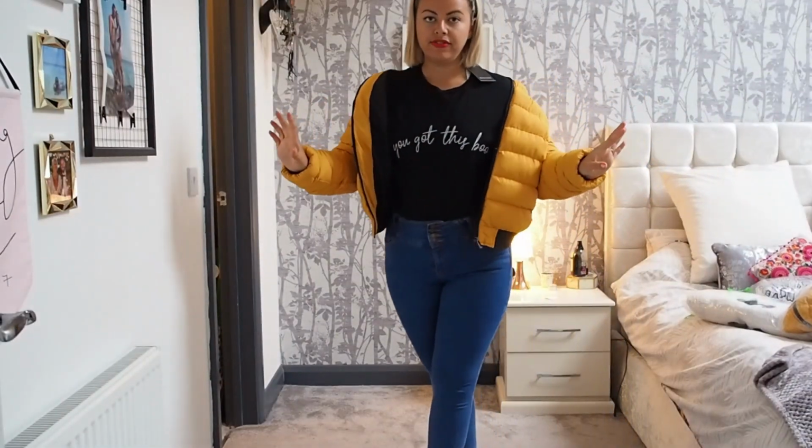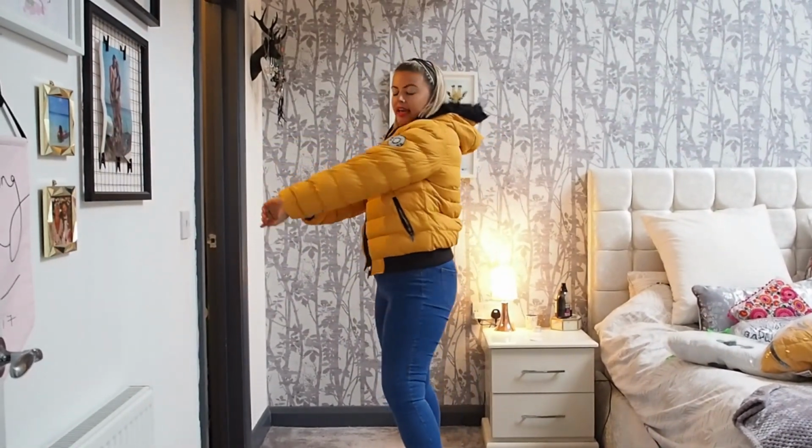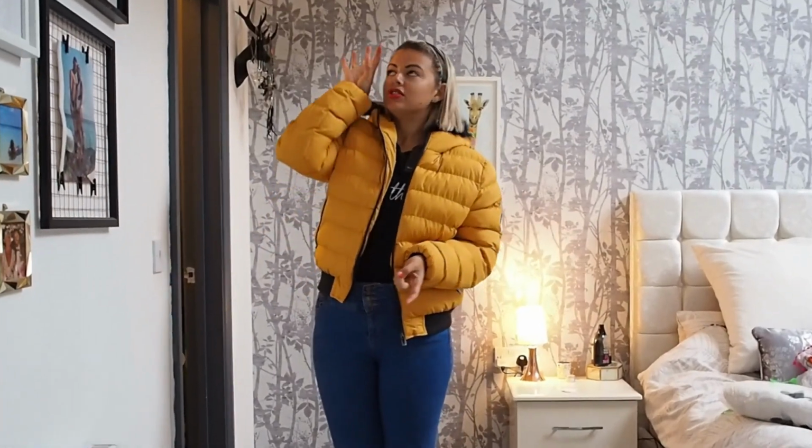The 12 feels fine, like there's still enough room in there and I reckon I can get a jumper underneath it. It's very warm and I actually really like the colour. If you saw my Tesco video, you will know that I apparently have a thing for yellow right now. So yeah, I very much like this one.